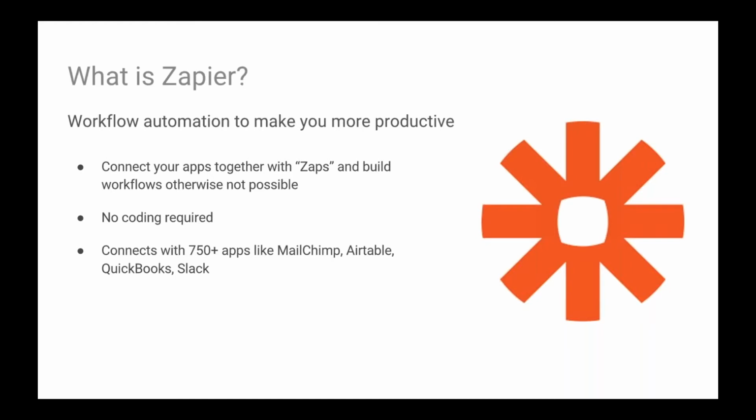Zapier connects apps together and makes it possible for the apps that you use during your workday to talk to each other. In my own workday, I use more apps than I can count. I use Gmail for email, Slack for team communication, Typeform for data collection, Airtable to organize that data. The list goes on, and I can't get my work done without these tools. But wouldn't it be great if these apps could talk to each other so I didn't have to manually copy and paste bits of information from one of my apps to another?